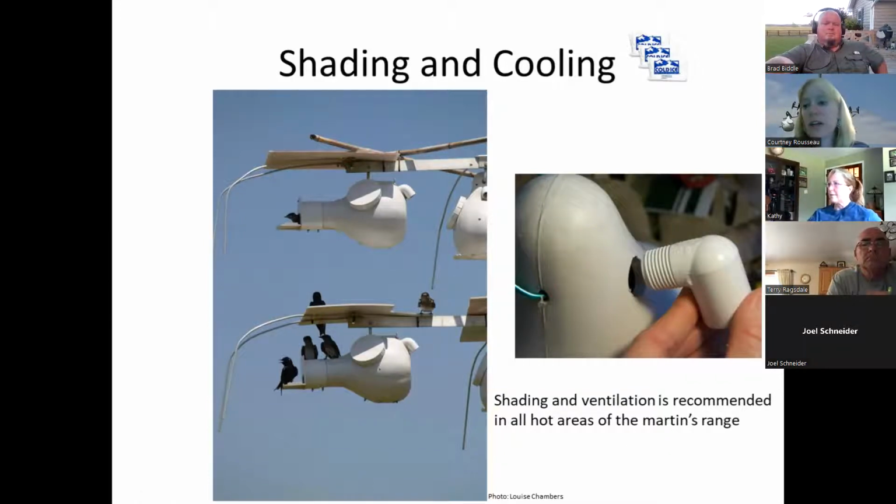Ventilation, as I said earlier, is recommended in all the hot areas of the martin's range. It seems like just about everywhere was hot this year. Anyway, as an off-season project, if you have not done this already to your gourds, it's highly recommended to add ventilation to them. Here's an example of a ventilation elbow being put into a super gourd.